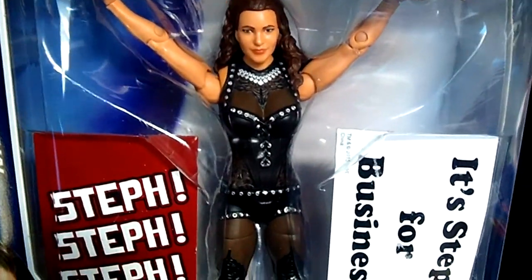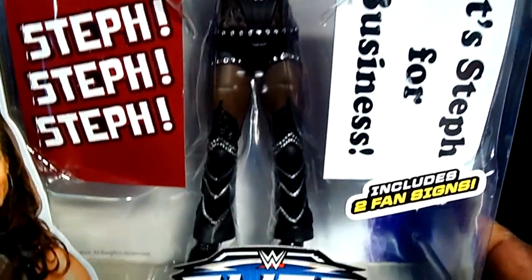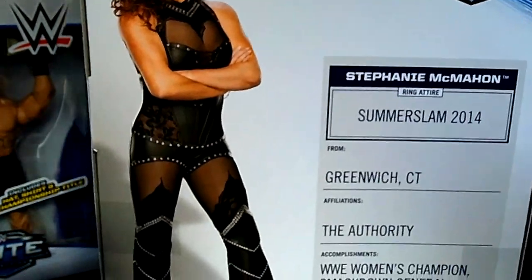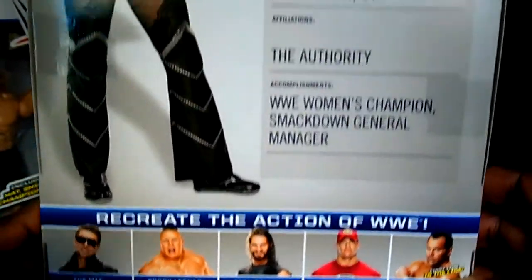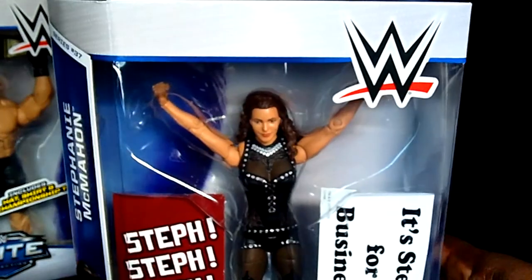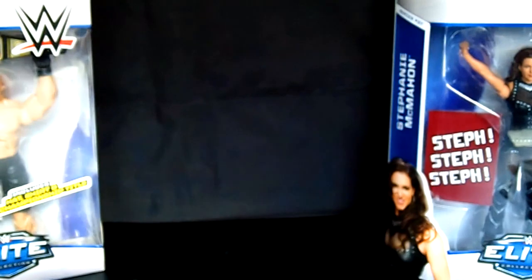Love the way her attire is. This is a really nice one, how they did this. Mattel didn't hold back on this one. Really awesome. Love it. Here's the picture on the side. Pretty sweet. And here is the back. Really awesome. This is a nice figure right here. Like I said, I'm really, really excited to be able to pick these wrestling figures up. They always fly off the shelves all the time. It doesn't matter what time, they just go.